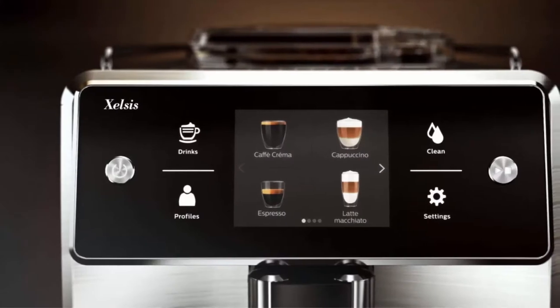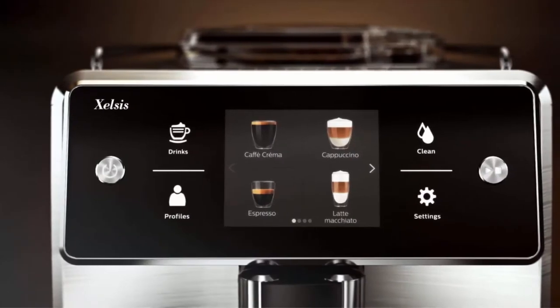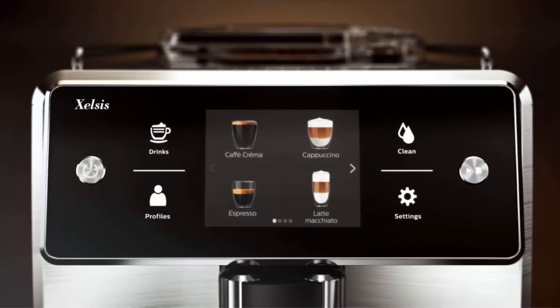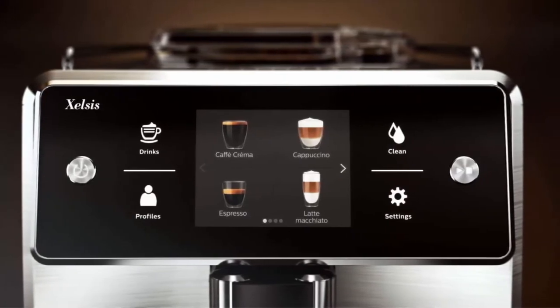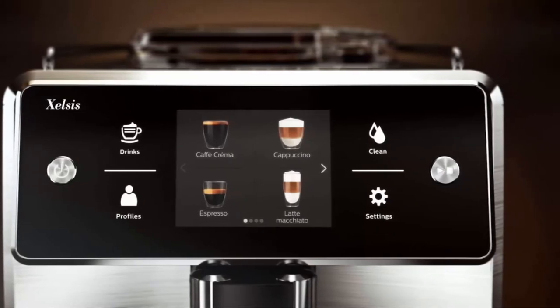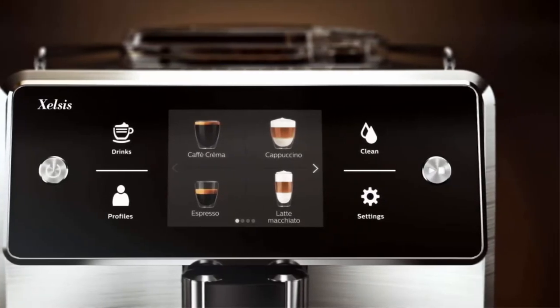Double thermo blocks dedicated to both brewing and steaming offer accurate temperature control for every drink in your recipe book. Refined ergonomics: from a front access water tank to adjustable spouts and a scratch-resistant drip tray, the Xelsis brings the best from Saeco design options.